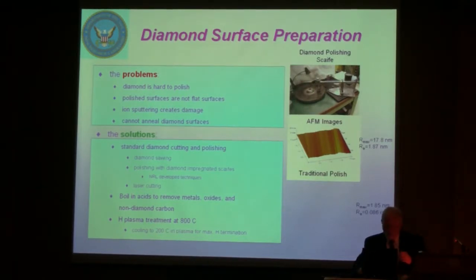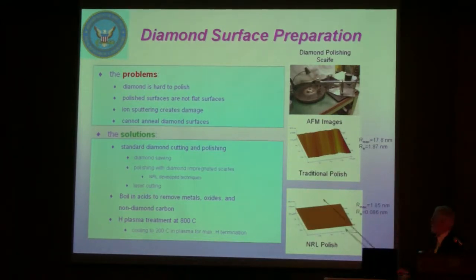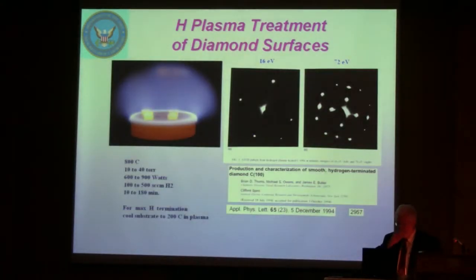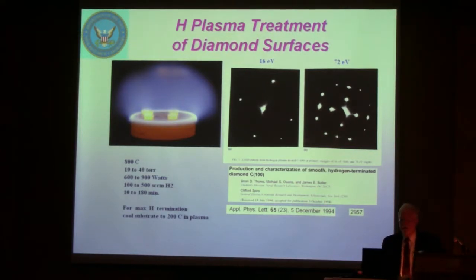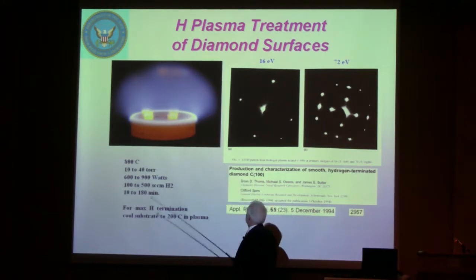So we found solutions to these. We'll go through all of them. We can now polish diamond to essentially one angstrom RMS roughness. So here's a very flat AFM picture. And we developed a plasma processing technique that basically etches away all of the non-diamond or damaged diamond on the surface. So I show a plasma here with a diamond at about 900 degrees C.